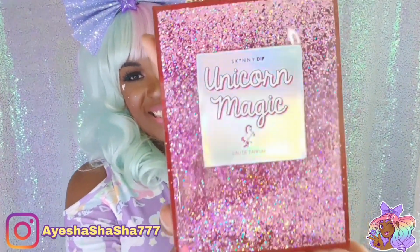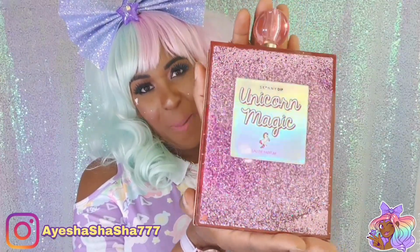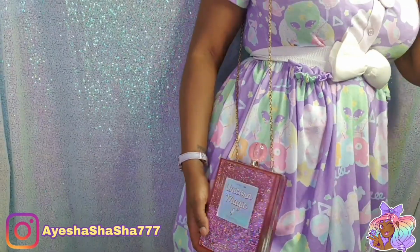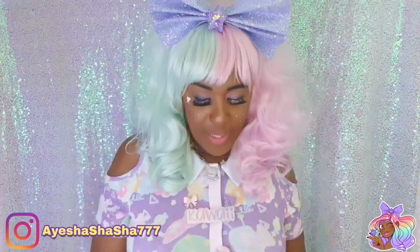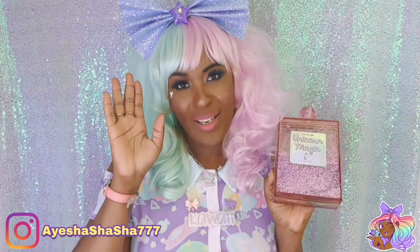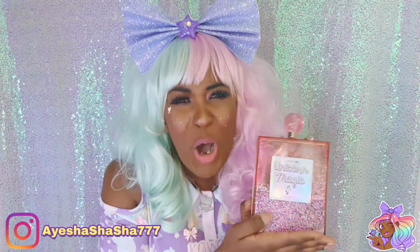Look at this unicorn magic perfume bottle box bag. I mean, can we just appreciate? Look at that. Oh my goodness, this is from Skinny Dip again. Basically, Skinny Dip just do amazing bags, okay? So yeah, I have to forgive the fact that it's too small for my phone, but it's gorgeous, gorgeous.